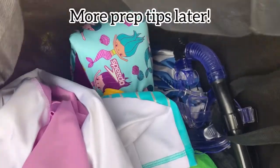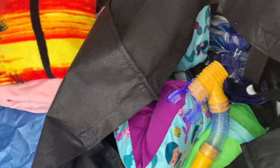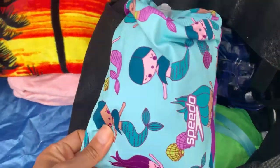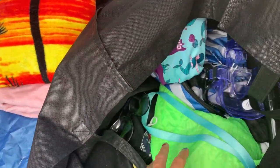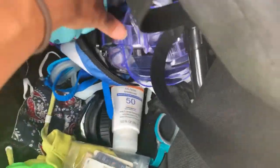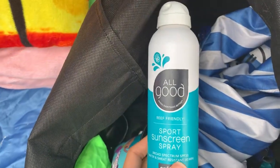So in my bag, the first thing I see is my swim shirt so that I don't get burnt while I am snorkeling and my body is out of the water. And of course, snorkel gear. And I brought these arm floaties for the kids. They know how to swim a little bit better, but just in case, since we're gonna be floating a lot, and there's some change of clothes in there. There are also masks. That's for the tent cover. Goggles in case they wanted to wear those instead, and reef-friendly sunscreen.